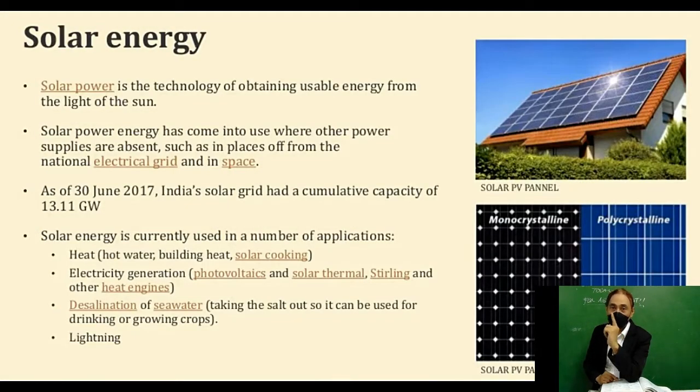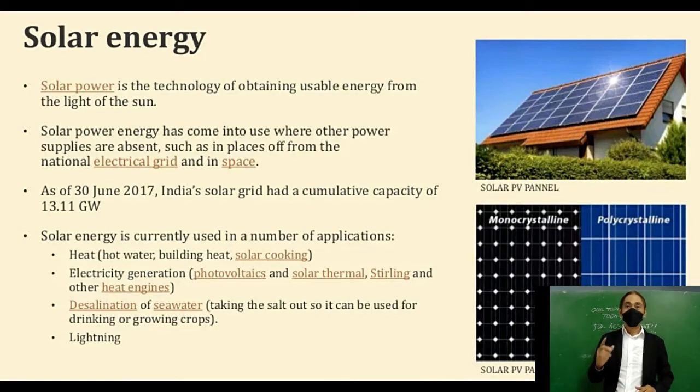Here we go with solar energy, using the sun. Solar power is the technology of obtaining usable energy from the light of the sun. Solar power has come into use where other power supplies are absent, such as in places far from the national electric grid and in space. As of June 2017, India's solar grid had a cumulative capacity of 13.11 gigawatts.